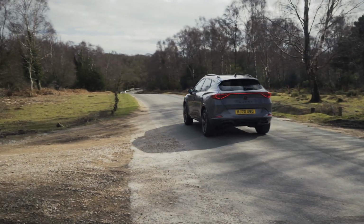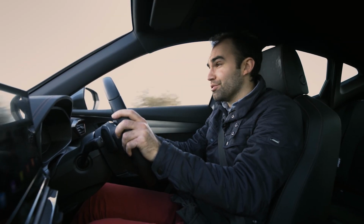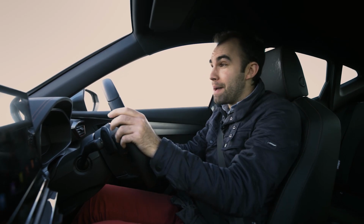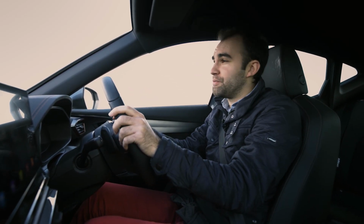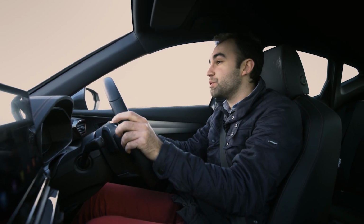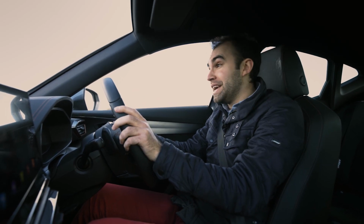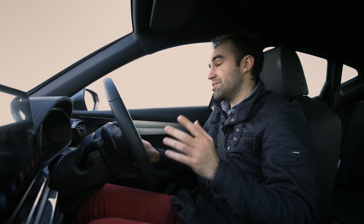Now the Formentor may be a performance car, but CUPRA hasn't forgotten the essentials. So there's a good amount of space in the back, more than enough space for a couple of 6-foot passengers, and the boot is 420 litres, which is very good for this class of car. And there's plenty of space up here as well, and loads of toys.